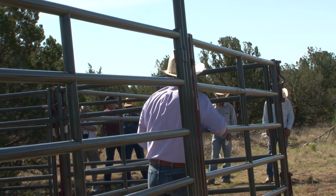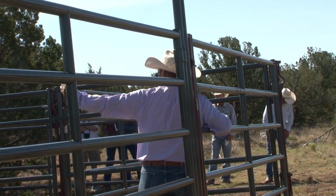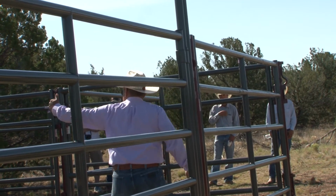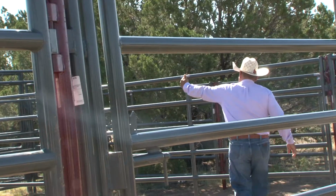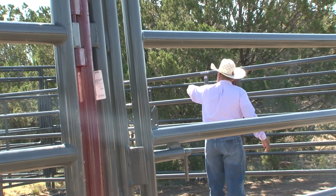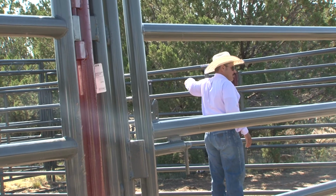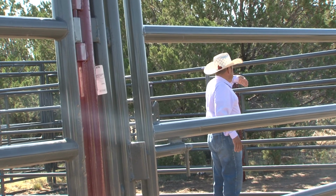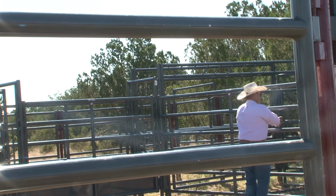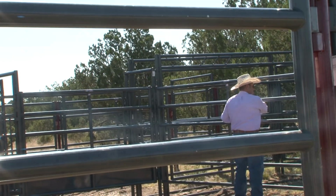So the idea of a bud box is we're going to bring these cattle in right through these gates. They're going to hit the end of this gate. By that time, I should have the gate behind them closed. They'll hit this fence, and then I'm going to try to be in position about right here to where I can control that flow going in.